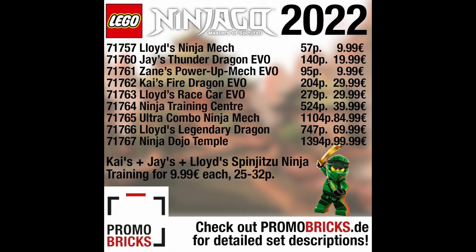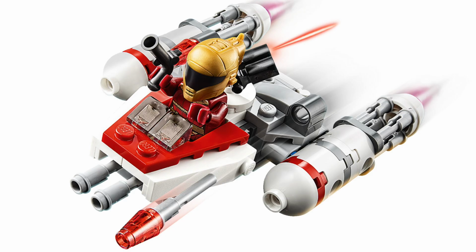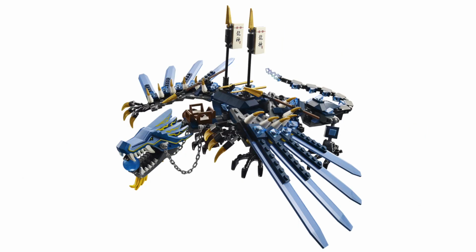Next from Ninjago, we're going to be getting a ton of sets next year that don't seem to be related to a season or Ninjago legacy. New for this year is the Evo line, which features scaled-down vehicles, kind of like the Microfighters line from Star Wars. First, we've got Jay's Thunder Dragon Evo with 140 pieces, retailing for $20.